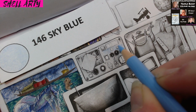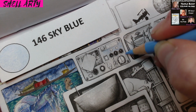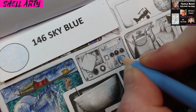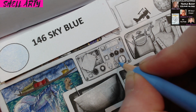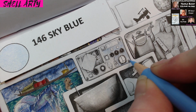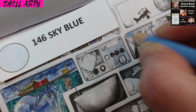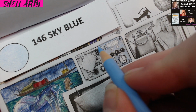I always like to carry a colour from the page before. I think I've said it a few times on here now. I'm just going to be so careful around these dials, with the tiniest things I've ever done. And I was thinking, oh, this is so tiny, it's going to take me 5 minutes, but with my plan I've got, I don't think it's going to take me 5 minutes. So we'll see how long we've got.